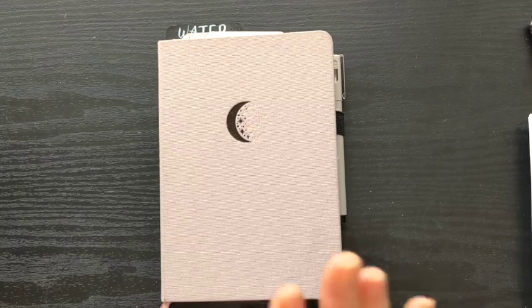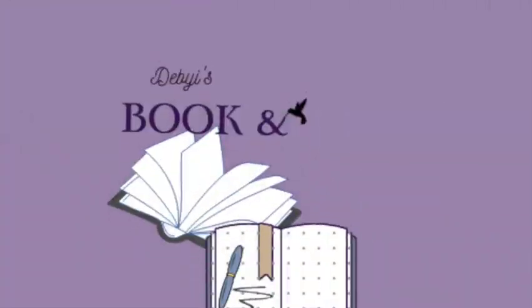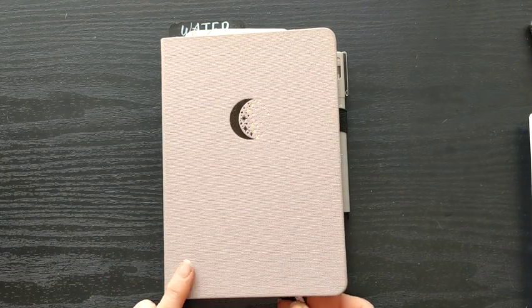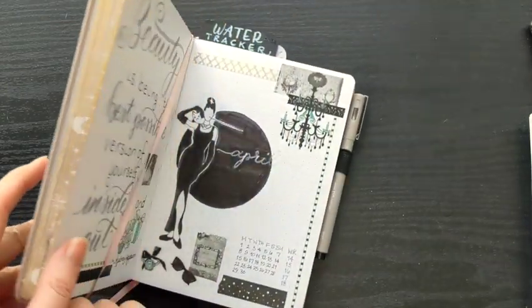Today is my May plan with me in my bullet journal. Before I start setting up my May bullet journal, let's go ahead and take a quick flip through April's.